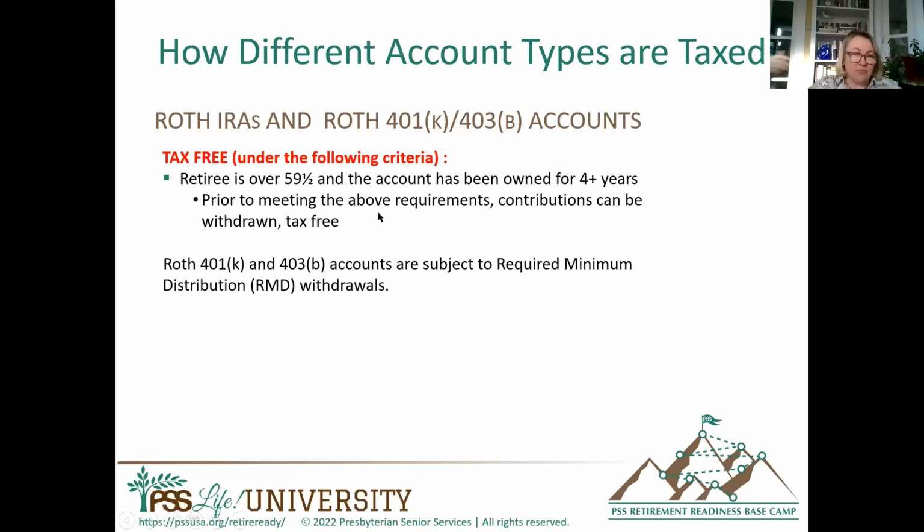If you've not owned that account for 5 years, maybe you are a young person, you need some extra money, you're a little tight on things, you can withdraw your contributions for any reason without tax consequence, but you cannot take out the earnings. So it can be a great backup savings account, which is why I encourage young people to start this. It can be a great place for excess savings that can be tapped for tuition bills, things like that. It's got a lot of flexibility, but if you want to take the earnings out tax-free, you have to be over age 59 and a half and have owned the account for 5 years.